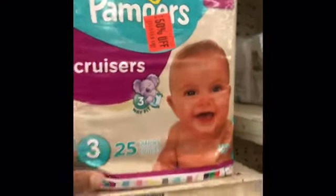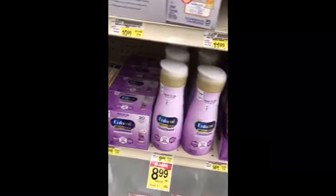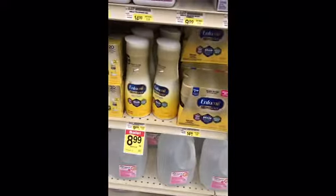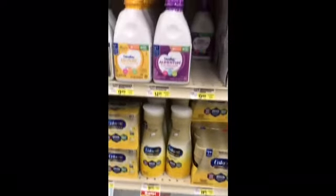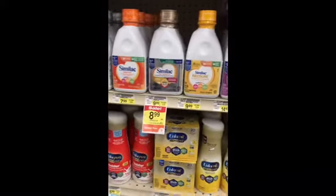Payment: there is a spend $25 and get $5 back in rewards going on this week. And there is also a $3 off baby wipes and a $1 off baby food coupon.